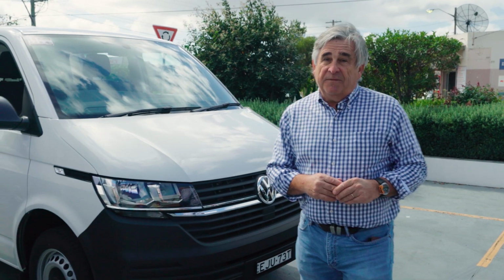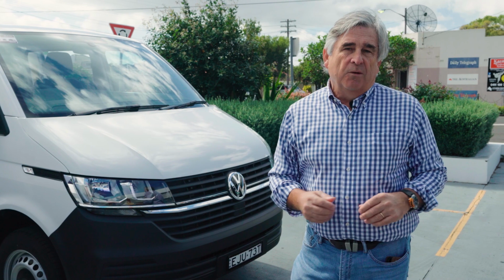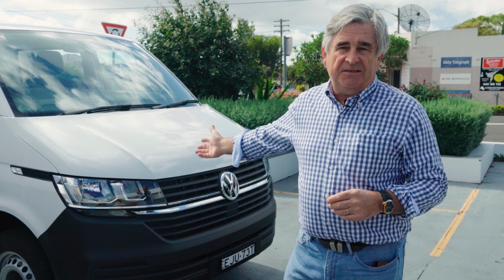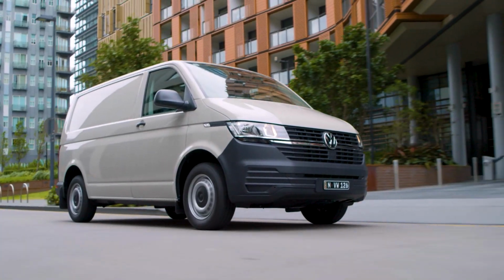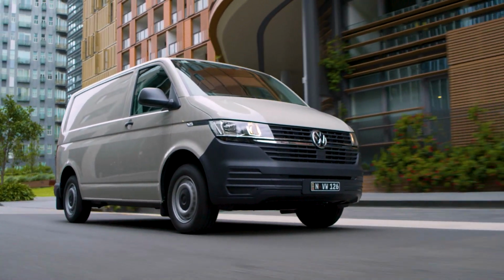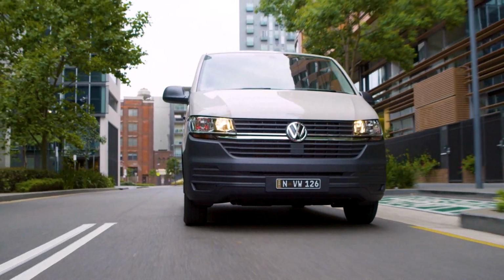There you have it, the new Volkswagen Transporter 6.1. I've got to say I'm very impressed with it. They've done a fantastic job, as they always do. They invented this sector way back when with the Volkswagen Combi. This is now the 6th generation, or the 6.5 generation if you like, of the Transporter. And it's just evolved and gotten better every time. It keeps getting safer, more efficient, and that's certainly the case with this new model.